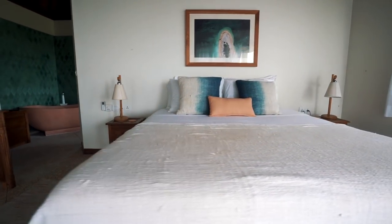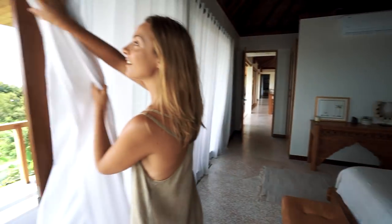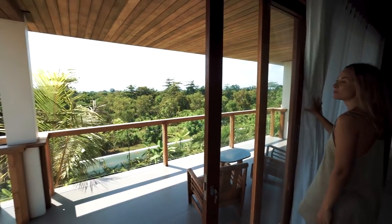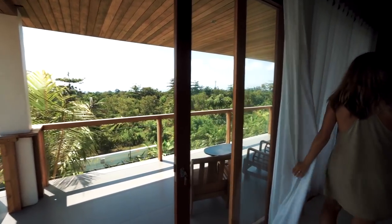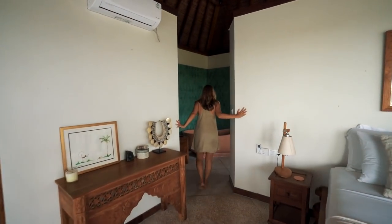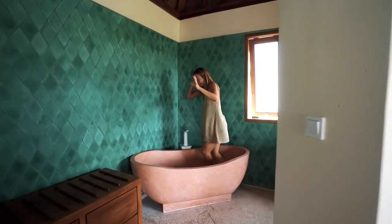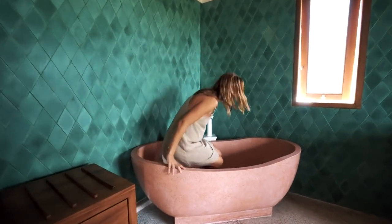Look at this incredible bedroom. And look at that view. It's a beautiful view to wake up to. Oh my gosh! Bathtub heaven! Oh my gosh! It's pink! It's terrazzo!